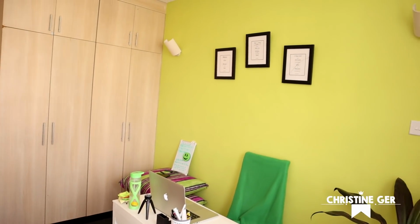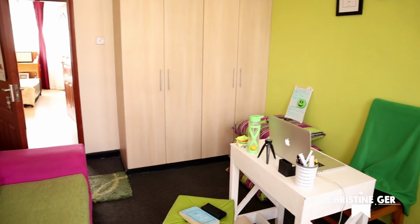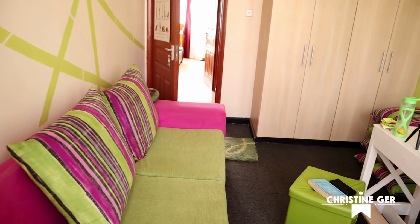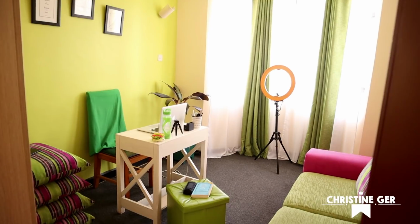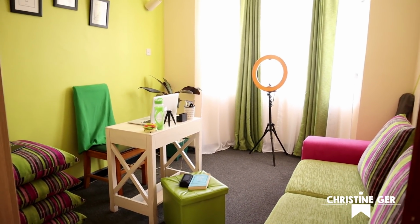Those are my quotes on the wall, by the way, on those frames. That's the view of the entire office. I hope I was able to do justice to this room, like give you a proper tour.